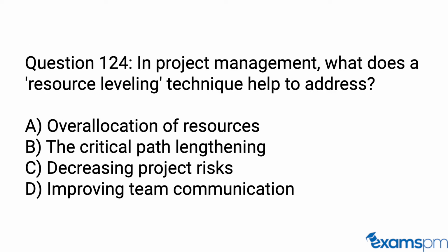Question 124. In project management, what does a resource leveling technique help to address? A. Overallocation of resources. B. The critical path lengthening. C. Decreasing project risks. D. Improving team communication.